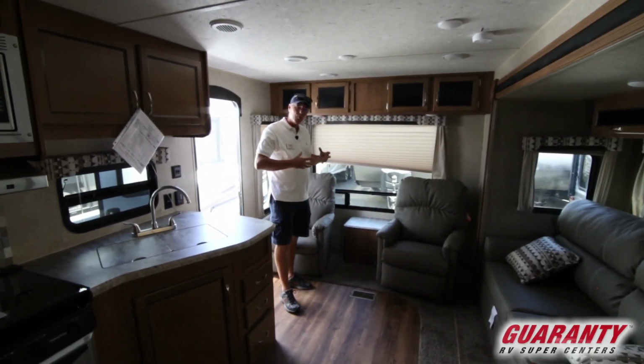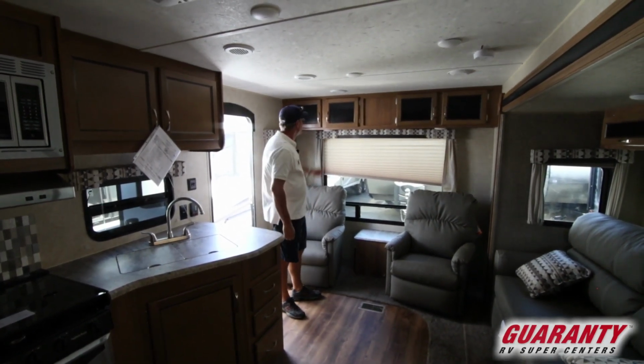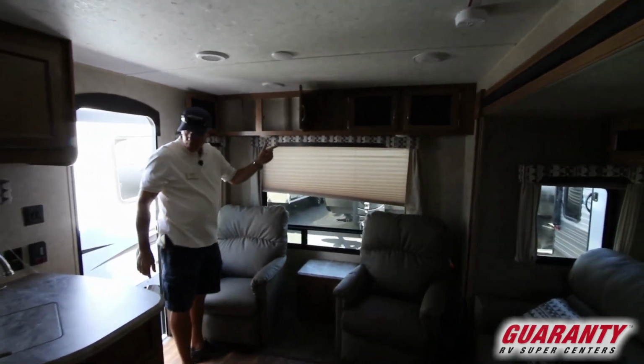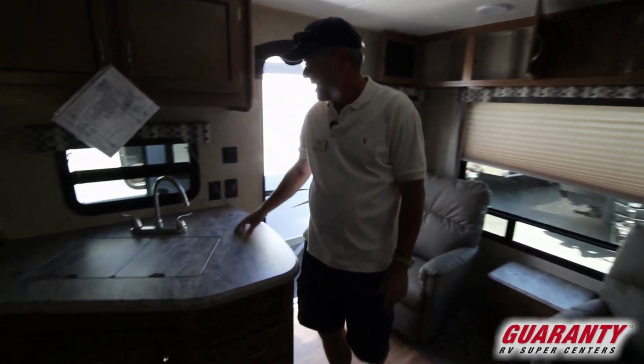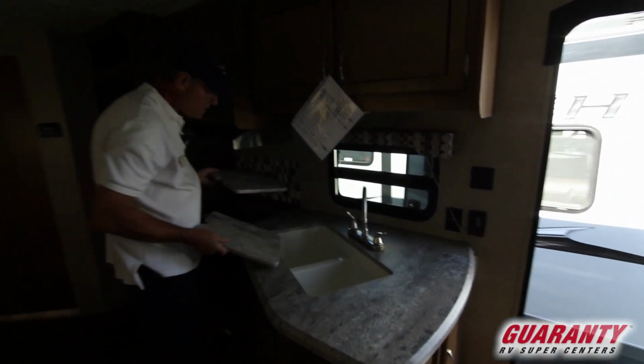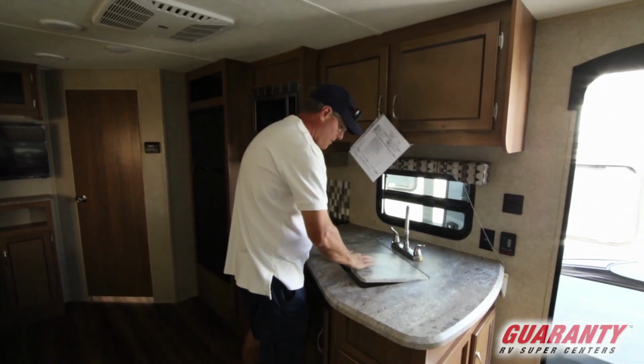Nice fabrics, kind of more like a leatherish kind of feel. Really, really nice fabric, really thick and durable. You've got storage overhead here, your back windows there. It's real nice. And then of course, as far as your counters here, you've got the double sink covers and kind of a recessed sunken sink in there for ease of cleanup and everything too.